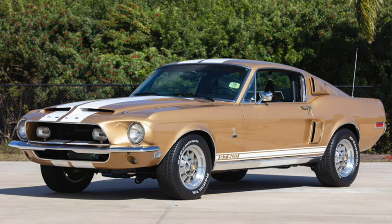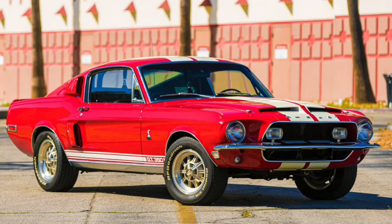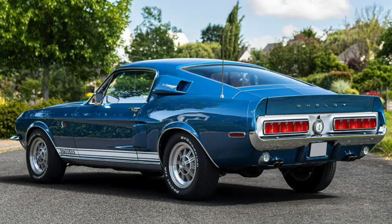1968 models got a revised hood and the taillights from a 65 Thunderbird, and there were powertrain changes. The 289 was replaced by a 350 horsepower 302, and a supercharger was available for 435 horsepower, while the GT500 was down to 335 horsepower, although the GT500 King of the Road increased torque, and some claims say horsepower as well.